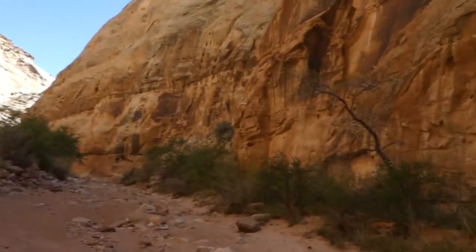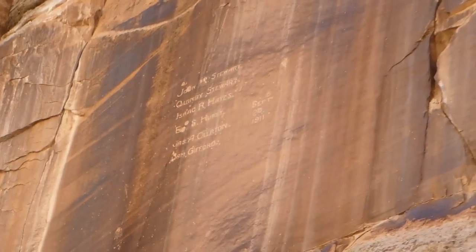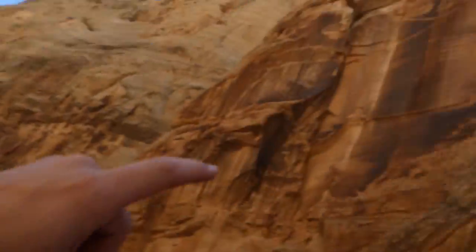Okay, we found the Pioneer Registry way up. Way up there. Look at that. Isn't that cool? So I guess as the pioneers were coming through, they'd put their names up on the rock. My dad grew up in a town like 20 miles away from where we are right now. So I wonder if maybe I'm related to some of those guys. He grew up way down here in this part of the state.